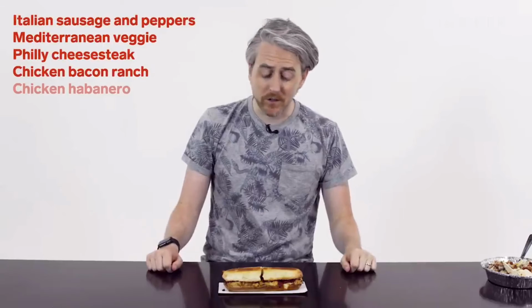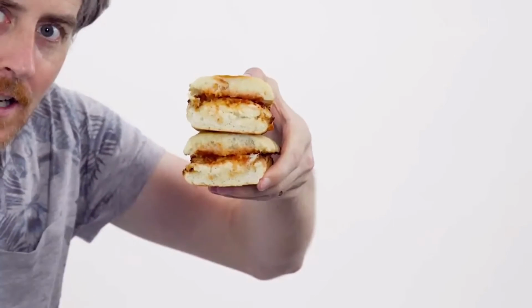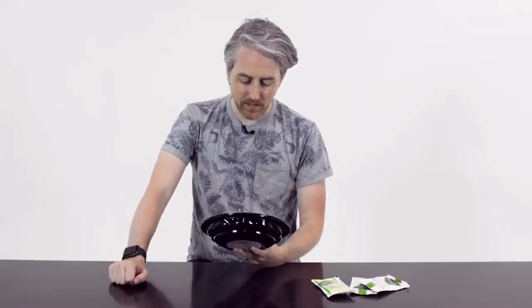In the US, Domino's offers a lot of different varieties of sandwiches. I just picked one, I got the chicken parm sandwich. Let's take a look at that right there. Look at that chicken parm. How good does that look? Classic garden salad. We found something green on the menu, which is nice. What we got here? Tomatoes, onions, cheese, lettuce, croutons.